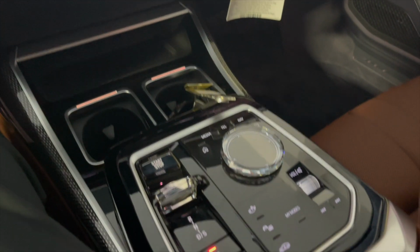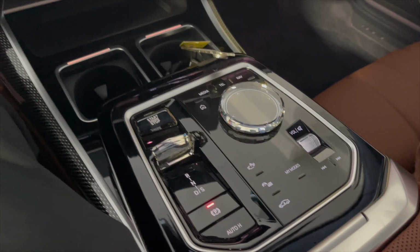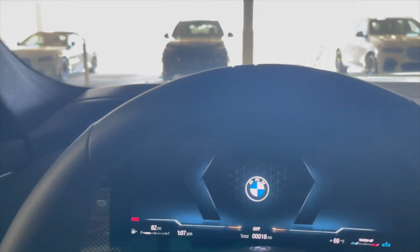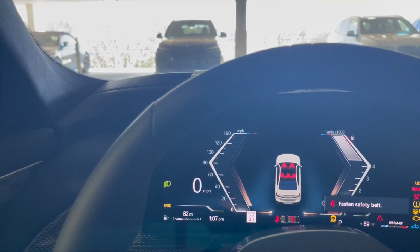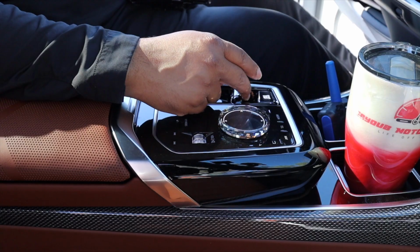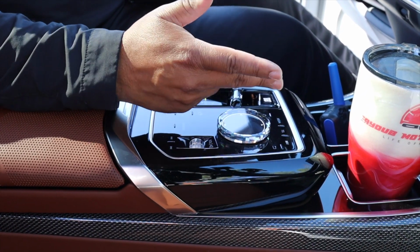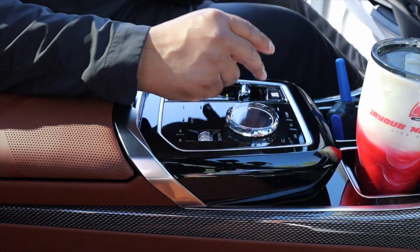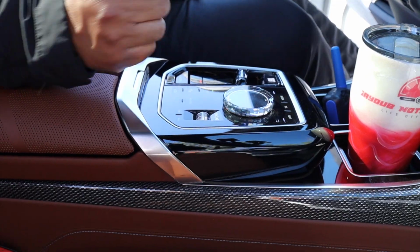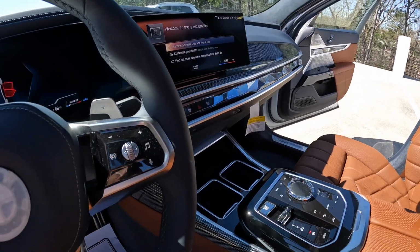So you have an all new redesigned interface as far as your controls. So we start it up, push button. The car is so quiet. And you have all your modes. You still have your gear selector here, but if you want to put it in gear, you just flick it down. That's in drive. That's in reverse. It's in neutral. Press the button and it's back in park. So I do like that feature.